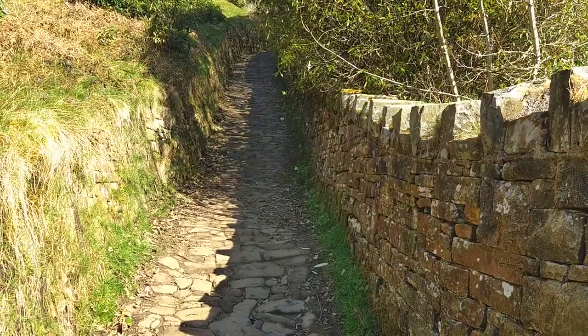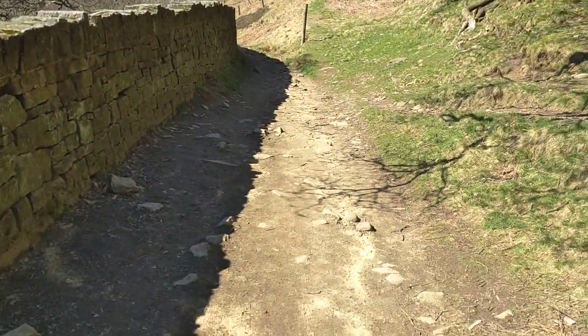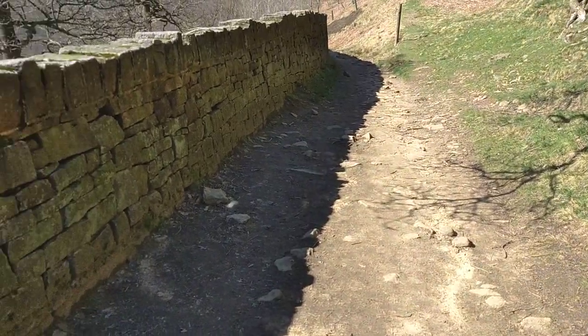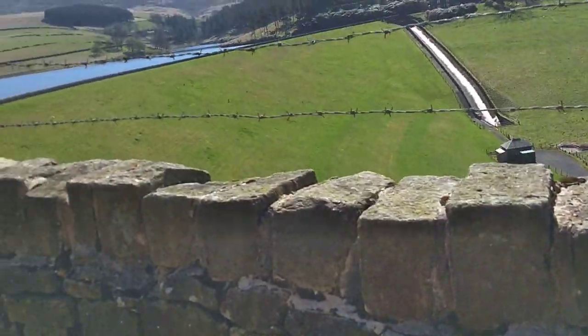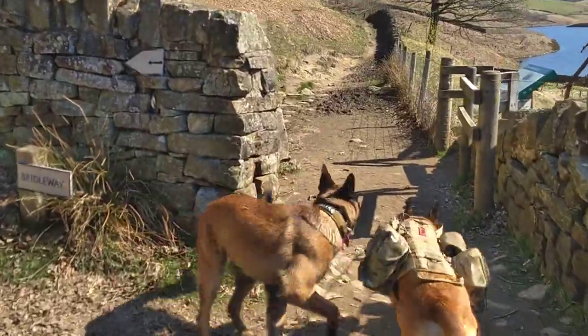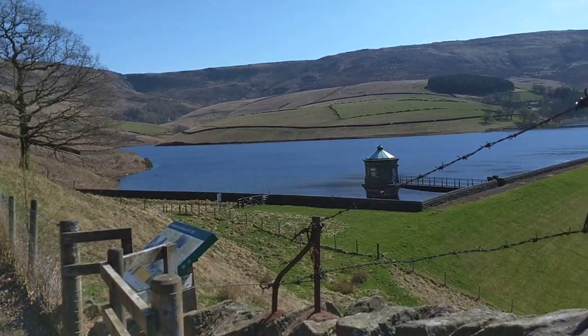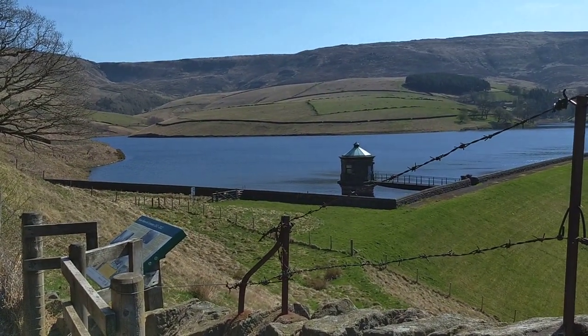Right, see you in a bit. Got to the top of that sloping cobblestone path that goes a long way up. Oh, but look at the views. There's another path up there. Do I take that one? Yeah, you take. Let's have a look.